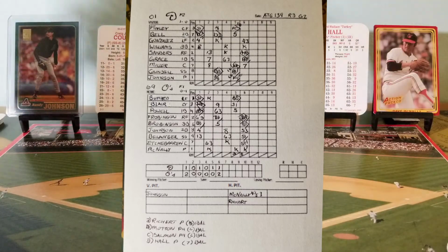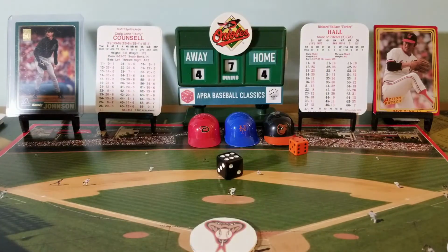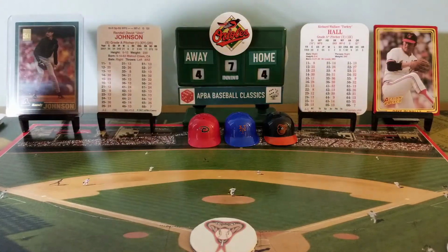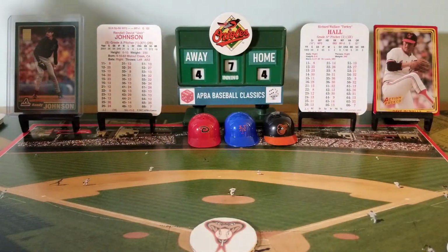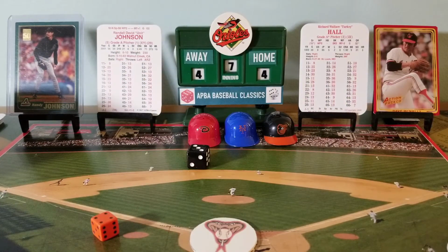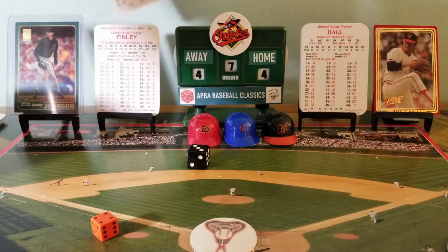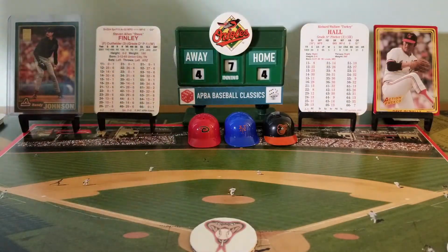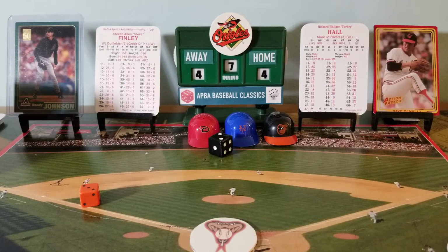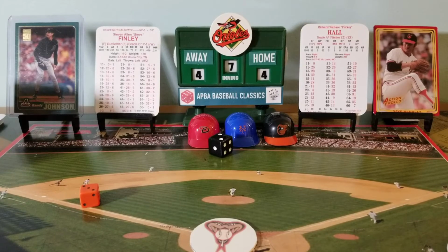Craig Counsell will lead off the 7th inning for Arizona. 6-4 is a strikeout. Counsell goes to 0 for 25. And I would say he's probably playing himself out of the lineup, considering the future here. Randy Johnson, 34, is a fly ball to center field, caught by Paul Blair. That's 2 outs. Top of the order, Steve Finley. Finley is 1 for 3 today. He's stolen a base. 23 is a 29, ground ball back to Dick Hall. The side-arming reliever for the Orioles fields it, throws to first. 3 outs. We go to the bottom of the 7th inning.